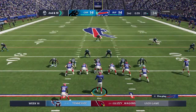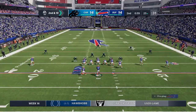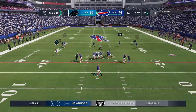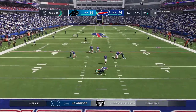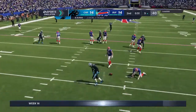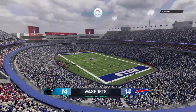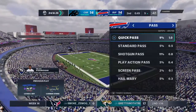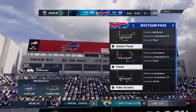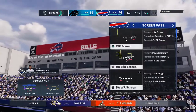An incomplete pass leads to 2nd and 10 from the 25. To throw again, Allen. And a big loss here as he's taken down. Brian Burns makes that now 8 sacks for him on the season. Now the Panthers are going to use the first of their timeouts as they get the stoppage with just under 50 seconds remaining in the first half.